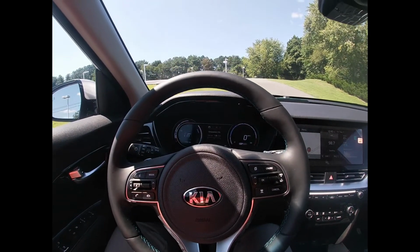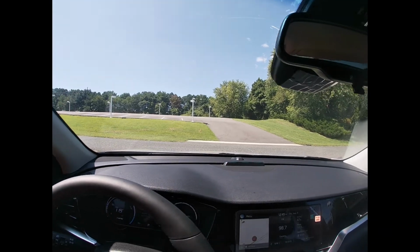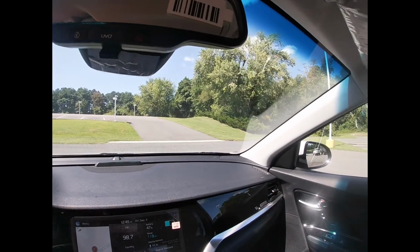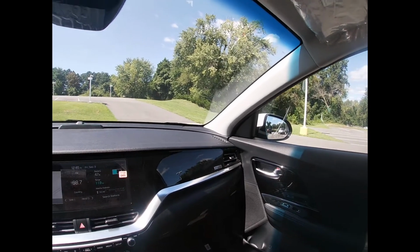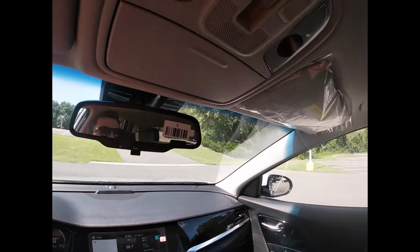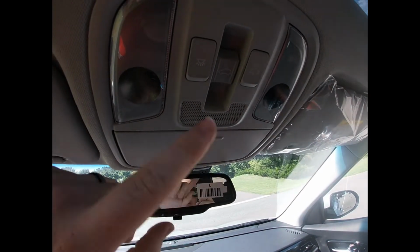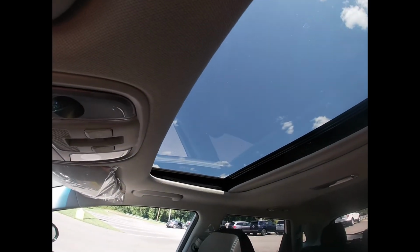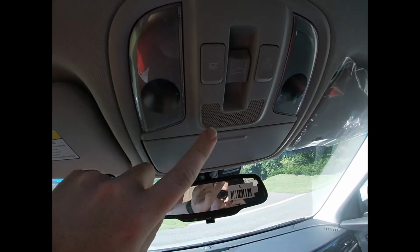All right, so welcome into the 2020 Kia Niro EV. I'll give you a view of the outside here, so you can see the view outside of this vehicle here. Let's start over here, actually at the top here, right above your head. You have the power controls for that sunroof that is right there. Very nice. You have the lights for the inside here. You can turn them on and off for the dome lights.